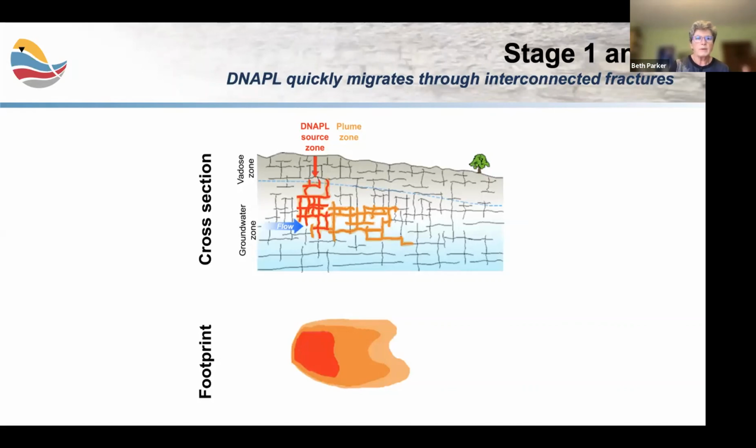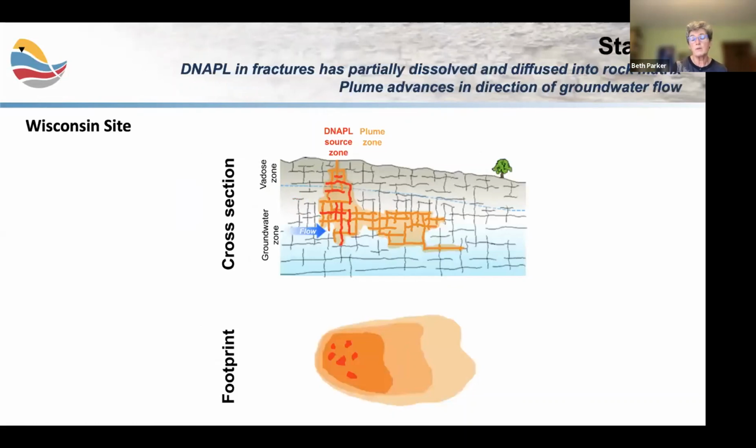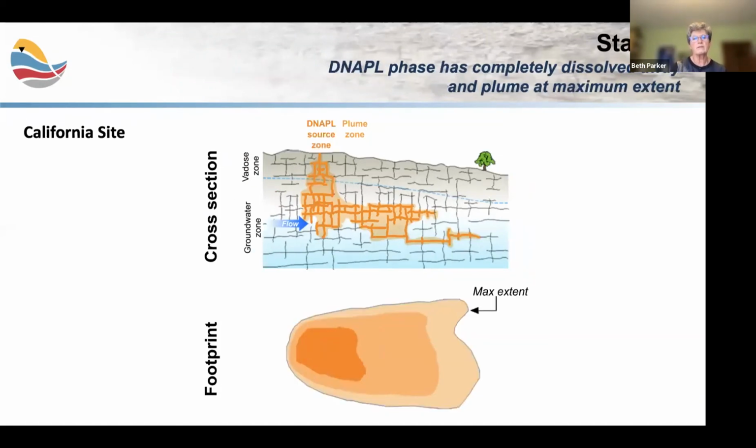Stages 1 and 2 are the release time and soon after the releases when things are redistributing and equilibrating, immobilizing the DNAPL, typically within the fracture network below the water table. And groundwater moving through this system essentially dissolves that DNAPL in the fracture network, carrying that dissolved mass down gradient, allowing the plume to grow and the plume front to propagate in the direction of groundwater flow. And over a few decades, what we've noticed is that these plumes reach a maximum extent or a quasi-steady state position. And we call this stage 4.